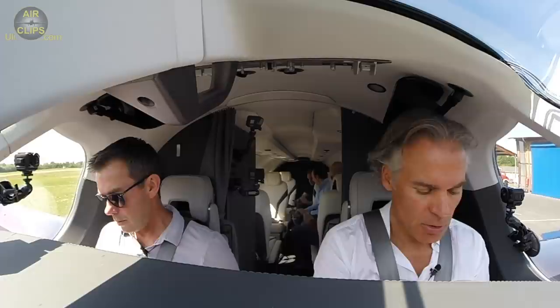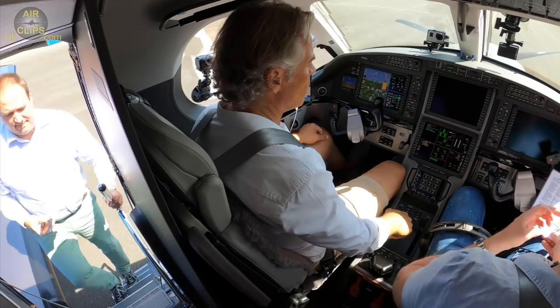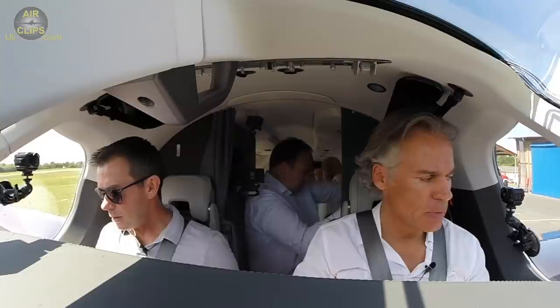Lamp test switch, push and check. Lamp test 1, 2, 3, 4, 5, 6, 7, check. Then the other side, oxygen pressure. Pressure gauge checked, below 1850. PAX oxygen selector on auto, checked. Direct vision window closed and checked.